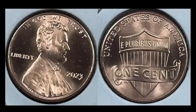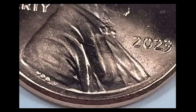And speaking of which, this is the coin you're going to be looking for. This one has the extra V stamping there next to the VDB initials. As of right now, there are theories as to what this could be. However, I can tell you that Annex and NGC are grading these as extra V variants.